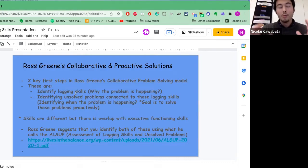So we first have to really think carefully, okay, what skills is this, I'm going to use student from now on, what skills is this student struggling with? And he used the term lagging skills. So what we're really trying to figure out, the question we're really asking, is why is this problem happening? And I'll get into what problem means, but why is this problem happening? We need to think very carefully what skills this student might be lagging in, and then we need to identify very carefully what are the unsolved problems that are connected to those lagging skills?